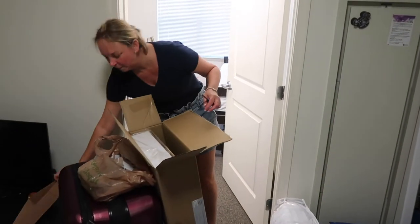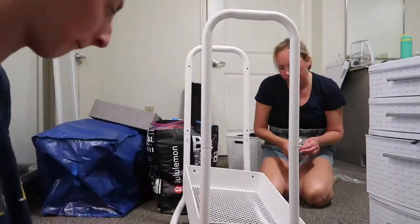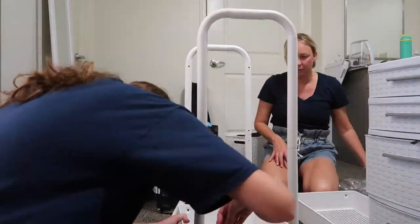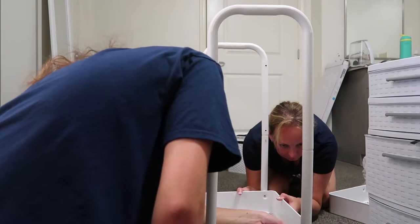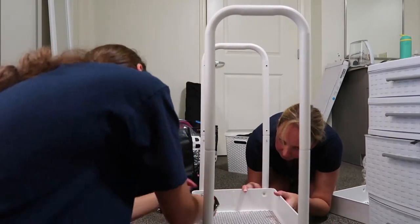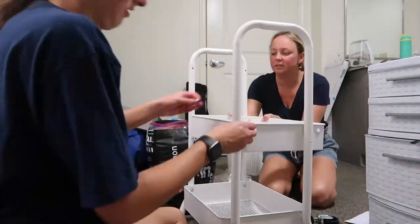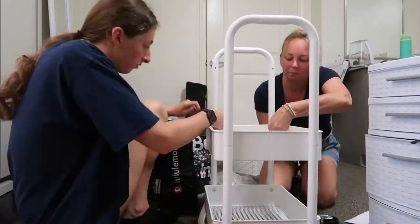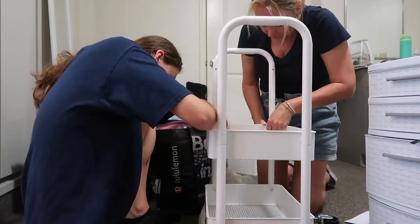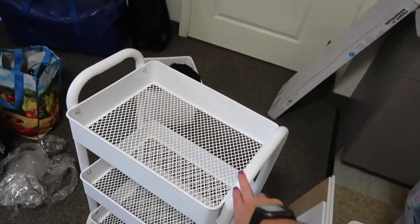So we just moved in all the stuff into the room, and so now we're going to build some stuff. Mom just finished the cart, so we're gonna put it over there and then put some stuff on it in a little bit.